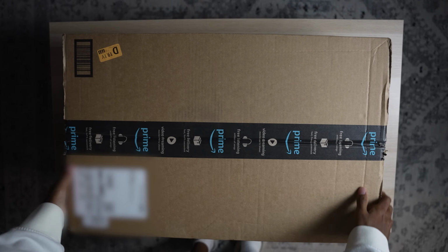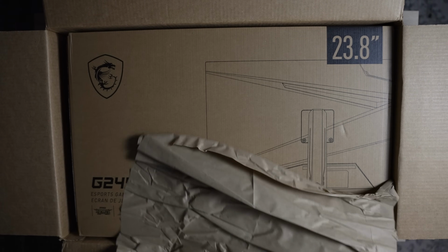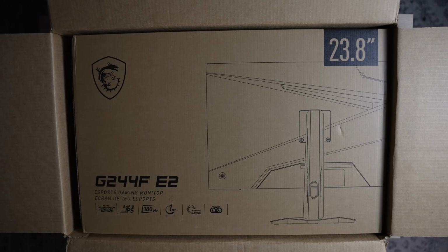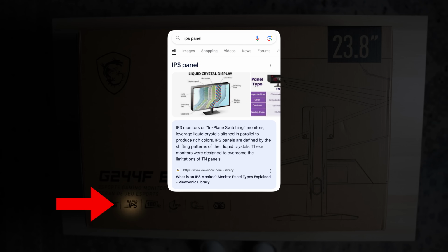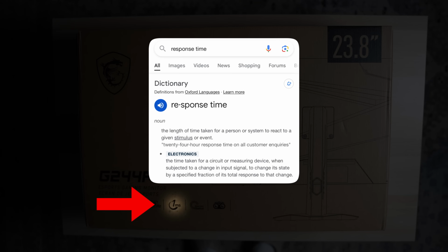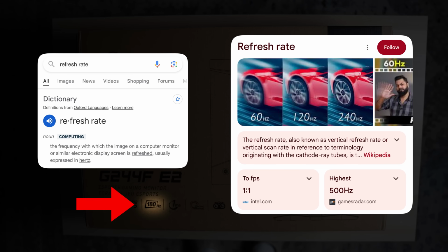Anyways, for a little over $100, this is what you can get on a monitor in 2024, and it's honestly quite impressive. It has an IPS panel, which is really decent for colors, a 1 millisecond response time, which is basically the standard now for gaming, and a 180 hertz refresh rate. And to me, that's huge.